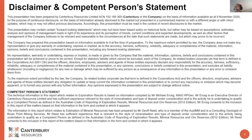Disclaimer: incompetent person's statement. I'm not going to read all that out. I'll just say that, and will suggest that this presentation should be read in context of recent disclosures to the share market. This PDF of this PowerPoint's actually been released either to the ASX or posted onto the Canterbury website or both today. So it's in the public domain. As far as a competent person is concerned, any technical information in this report which relates to exploration results is I'm responsible for. And any information in this report which relates to estimation of mineral resources has been prepared by Jeff Reed.